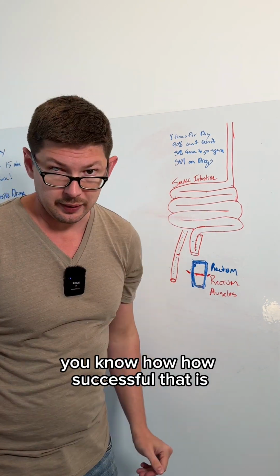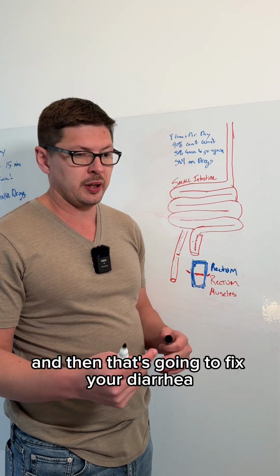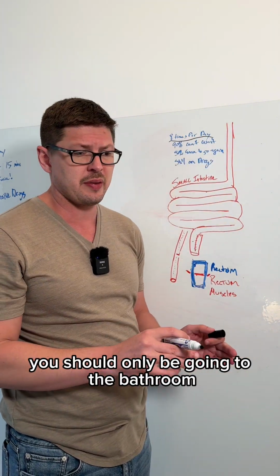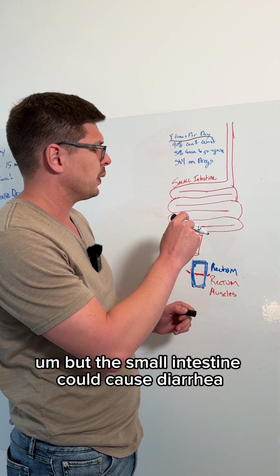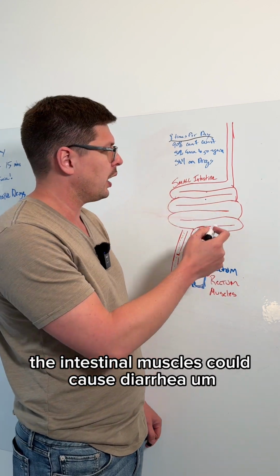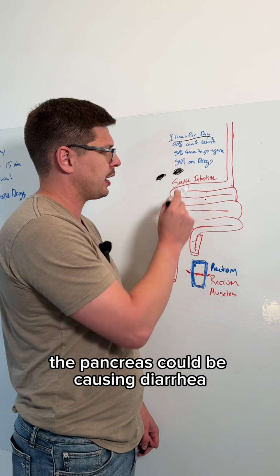how successful that is. Now, the problem with this approach is maybe all the diarrhea is coming from the colon, and then that's going to fix your diarrhea, even though it doesn't seem like it. 8 times, you should only be going to the bathroom 1 to 2 times a day, and it should be formed. But the small intestine could cause diarrhea. The intestinal muscles could cause diarrhea. The gallbladder could be causing diarrhea. The pancreas could be causing diarrhea.